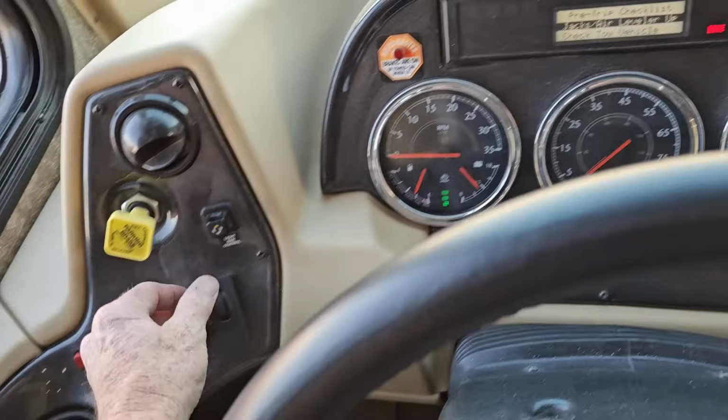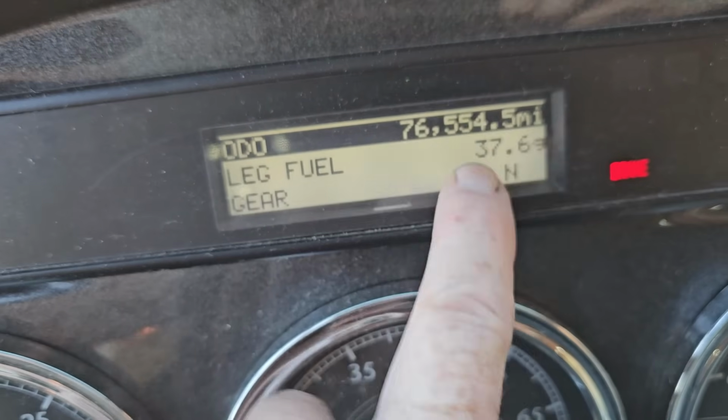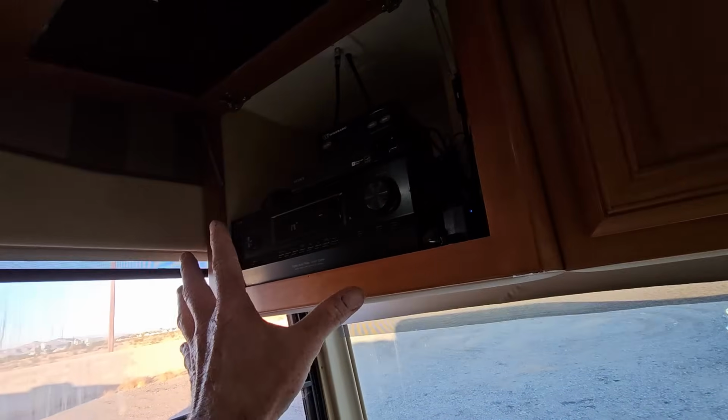Alright, so I got the jacks retracted. I know the most important question is how many miles are on it. We're at 76,554 miles. Above right here will be, again, the entertainment center for Newmar.